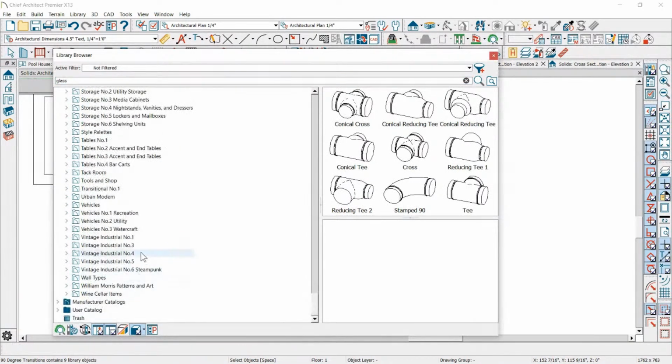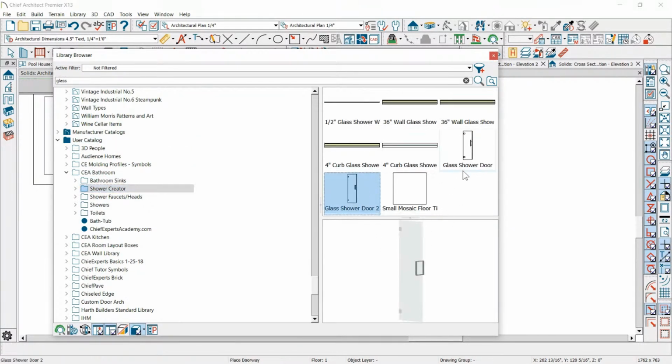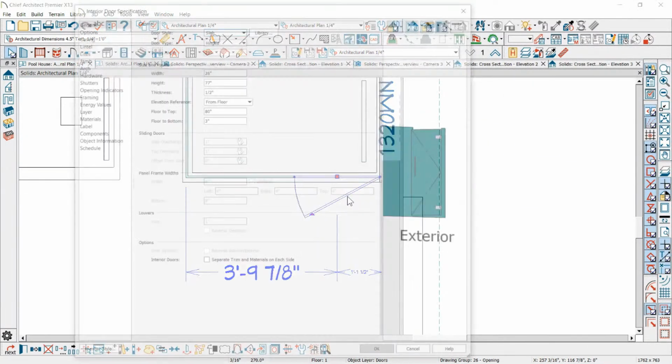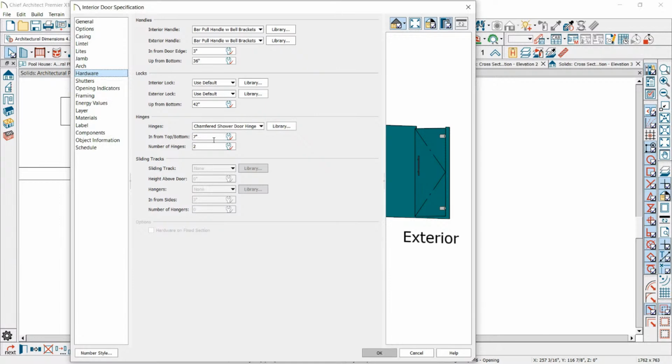So when I go to my user library and I go to my shower creator, I've just got a couple of doors. And that's exactly what they are. They're doors. So if you click on this door and open the dialog box, it is a slab that's hinged. It's got a width that I can change anytime I want. I can adjust the floor from the bottom. Mine's preset to 3 inches. Under hardware, I've used a bar pull handle with bell brackets.